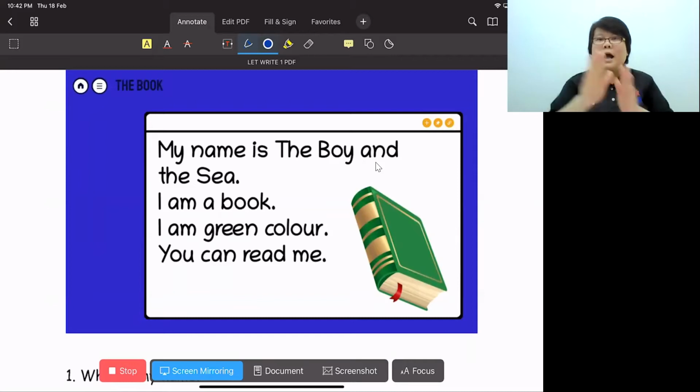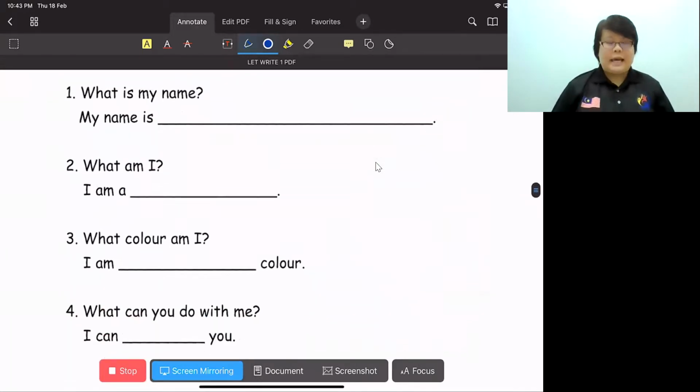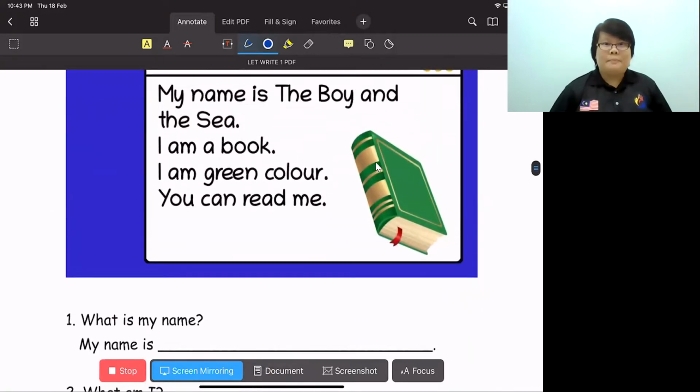I am a book. I am green color. You can read me. What is my name? Let's search for the answer here. Ooh, it's a very long name. Where is the name? Here, the boy and the sea. You must remember how to spell the boy and the sea.